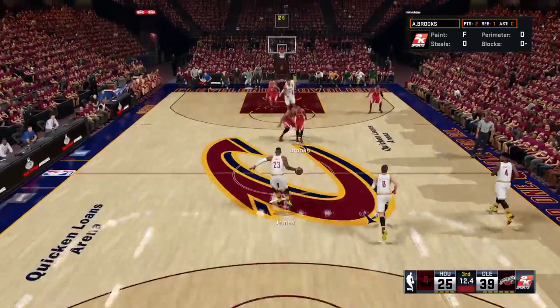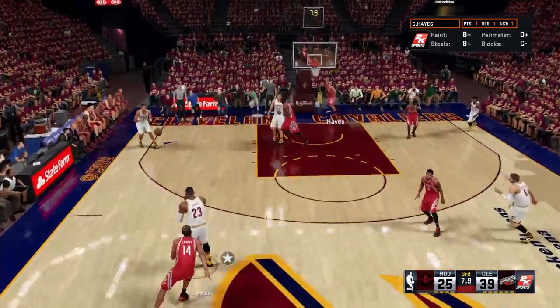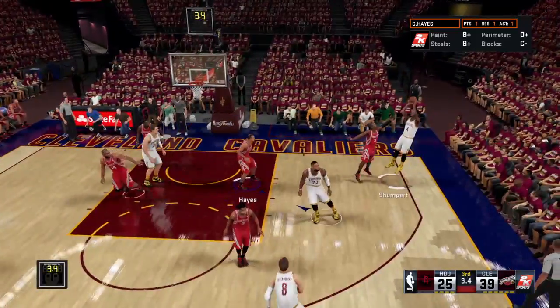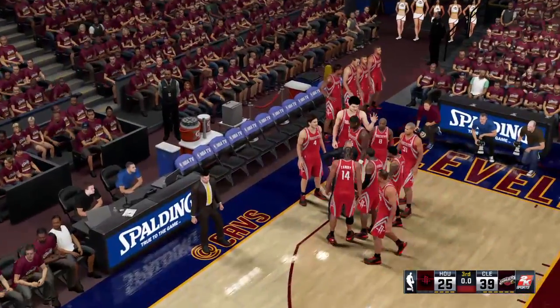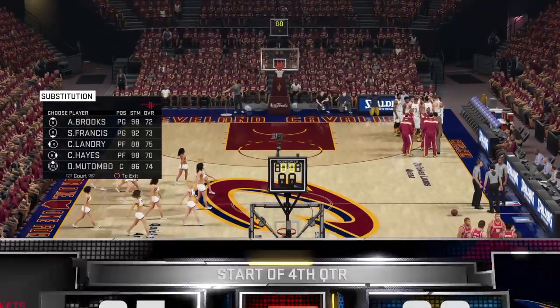There's 14 seconds left in the third quarter. Knocked away. Out left to the wing. And Frye kicks to Dellavedova. From the corner. No good. And here at the end of the third quarter, it's a double-digit ball game. Cavaliers lead by 14. Welcome back as we get ready to start the fourth quarter. Not exactly a nail-biter here, but you never know.